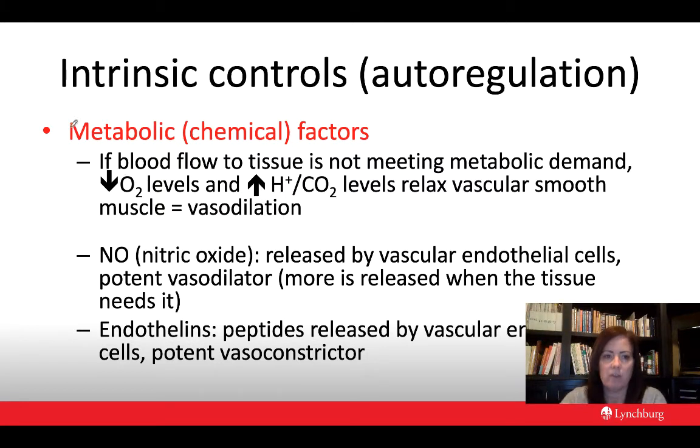One is the fact that we can have metabolic or chemical factors that override vasoconstriction. If blood flow to a working muscle, like the skeletal muscles of your legs, is not meeting the metabolic demand of those muscles at that point in time, we have decreasing oxygen levels because we don't have enough blood flow to those working muscles, and we see an increase in hydrogen ion buildup and carbon dioxide buildup. That's going to create a relaxation of the smooth muscle of the blood vessels, resulting in vasodilation, which then results in increased blood flow to those working muscles. Okay?